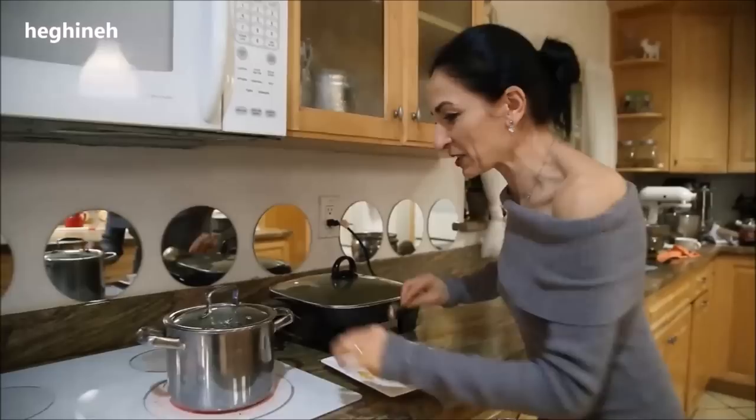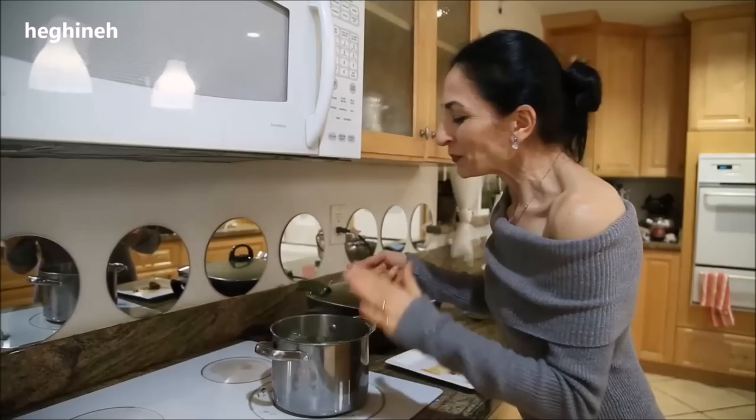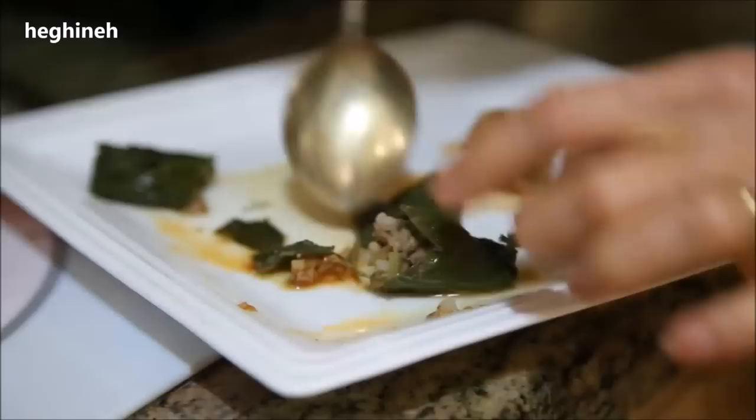I don't know if I have mentioned the meat quality. Usually we choose full fat meat, but I never choose full fat meat. If you want to add a little bit of oil or butter on top or inside the water, you can do it. Okay, so let me test this one and see. I'll check, okay. This one, it's cooked too, and the salt is perfect.